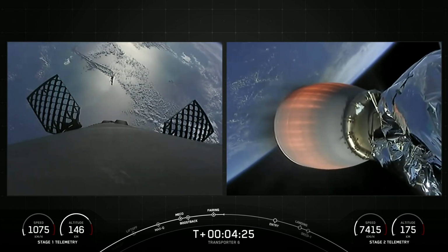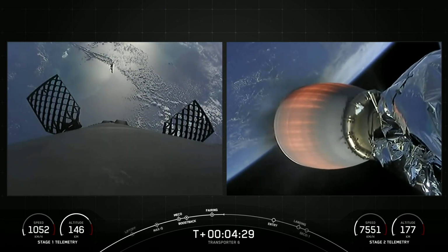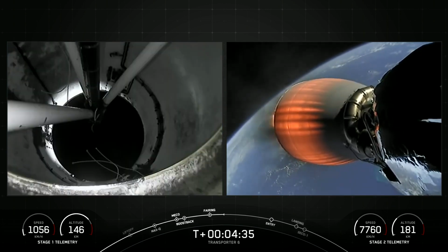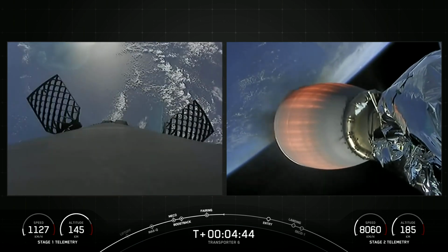Now, if you're just joining us, welcome. We're about 4.5 minutes into today's mission. We're in the first of 2 Merlin vacuum burns. First burn will last until about the T+8 minute and 20 second mark. Next major milestone will be the first stage's entry burn. First stage is on the left-hand side of your screen.